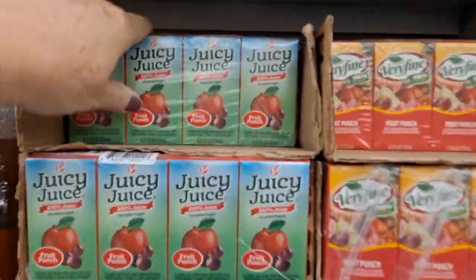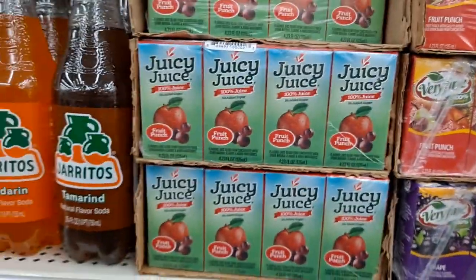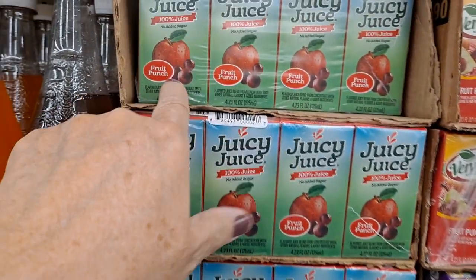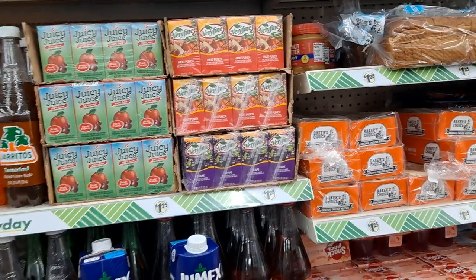I love picking up the 4-pack of Juicy Juice here, and now they have the very fine 100% vitamin C. It's 100% juice. I get those for my granddaughter for when she comes. I keep them in the fridge for her. It's a perfect size.